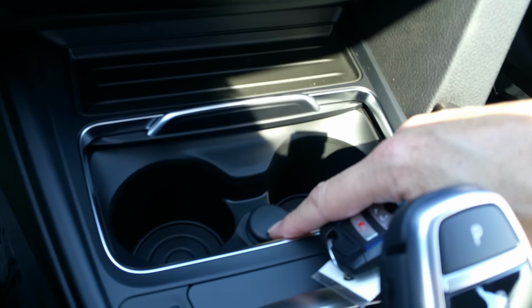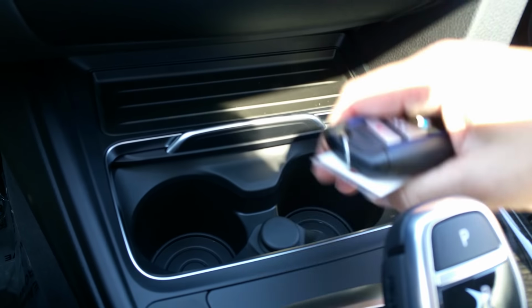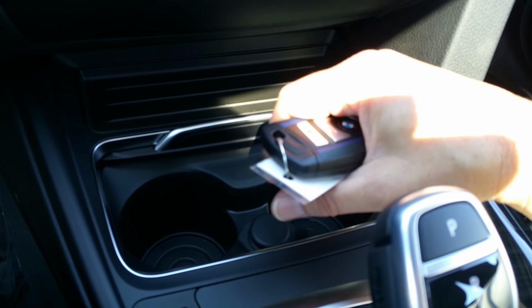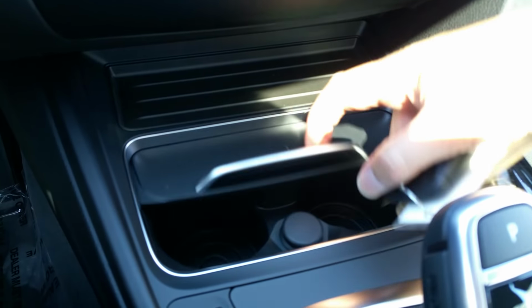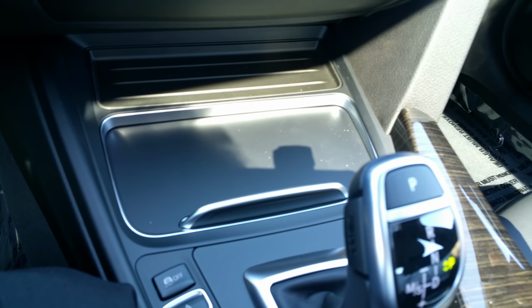Also, we do have a little storage shelf here, basically no cover anymore. Also, the chargers have been moved out, so it's easier if you have larger items to plug in, instead of having it tucked down here like last year. And then we've got the sliding cover for the cup holders.